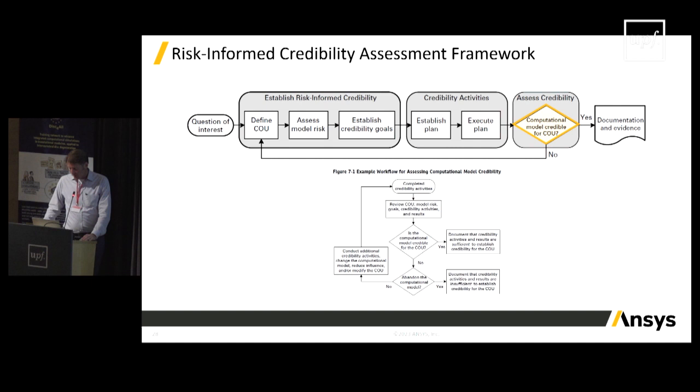And the next step then is to assess the credibility of the computational model. Okay, so we had a plan, we executed on the plan, and that next step is to assess and decide whether or not our model is sufficiently credible. So, in theory, if we're able to accomplish everything that we said, then yes, that should be the case, but you still have to go through this procedure.